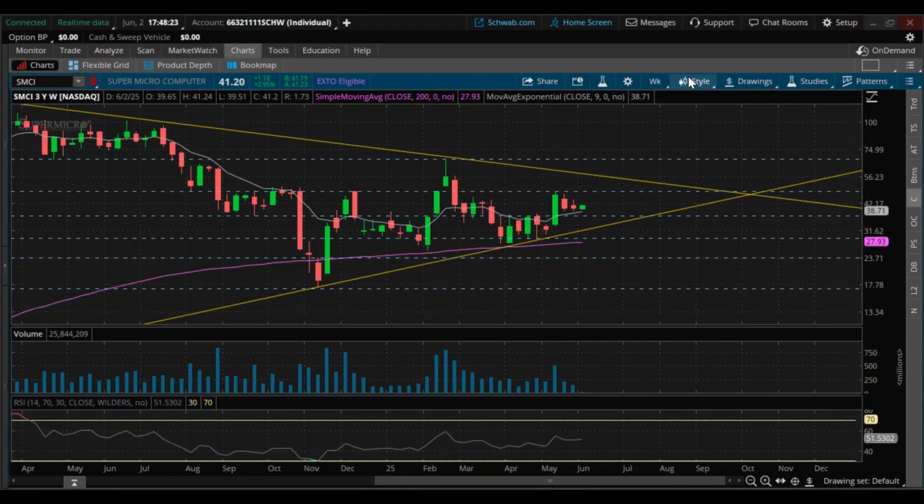Ending the day at 41.20. That's going to be SuperMicro Computer up around $1.18 from the previous trading session. You can see right here, basically for the past 3 weeks, a little consolidation in between. It's basically a $12 channel that we're trading in between here, 36 to about 48. So a little consolidation in here.